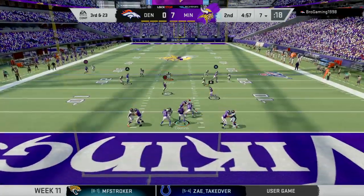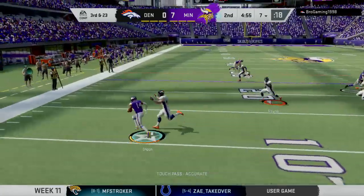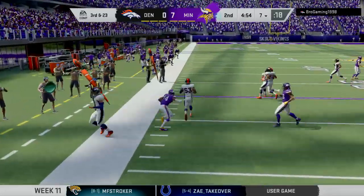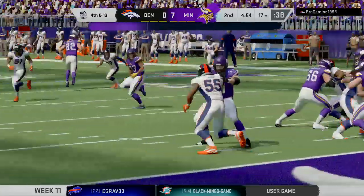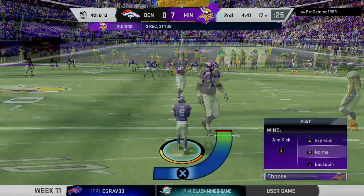3rd and long for Cousins. And Diggs has it. And out of bounds across the 15-yard line. They do get 10 back, but still a ways to go on 4th.